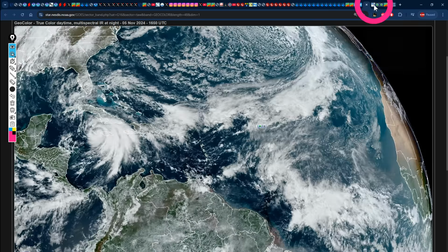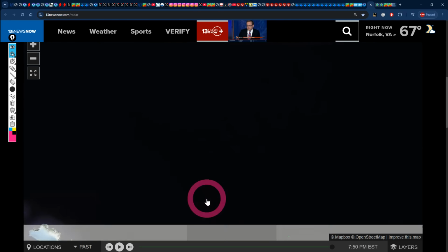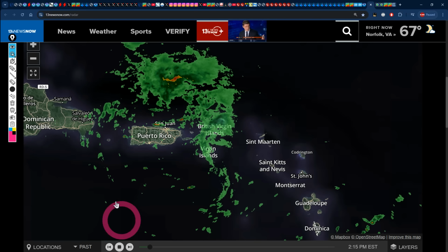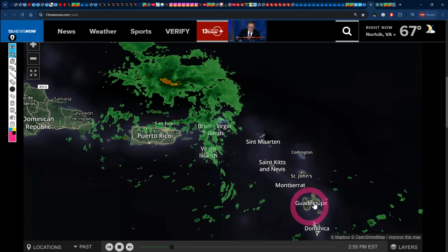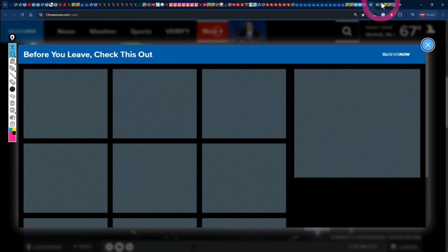And if we take a look at the Doppler radar images of the northeastern Caribbean, we can definitely make out some rainfall in and around Puerto Rico for sure. More isolated showers inland, but we see the heavy rainfall in the yellows and the reds to the north of the island. If we load these images from earlier today, we can also make out some rainfall across eastern portions of the Dominican Republic. Not much rainfall in and around St. Martin, St. Kitts or Nevis, Montserrat or Guadeloupe or Dominica at all.